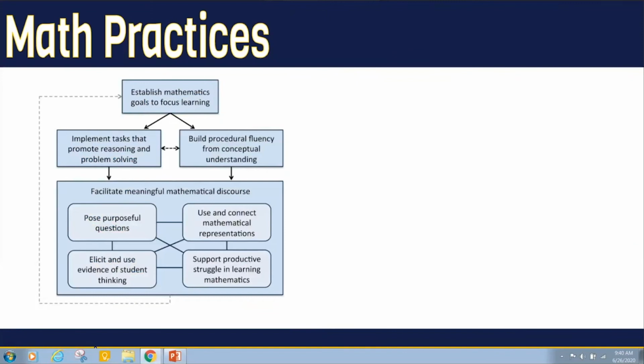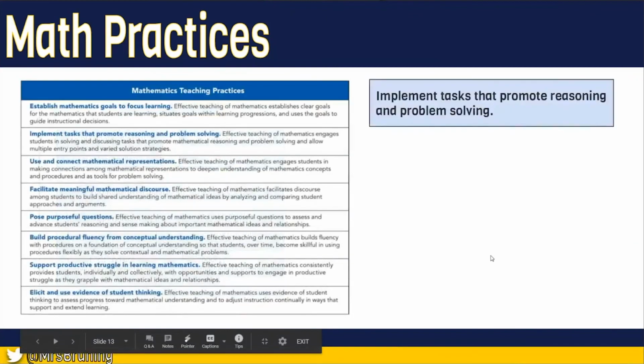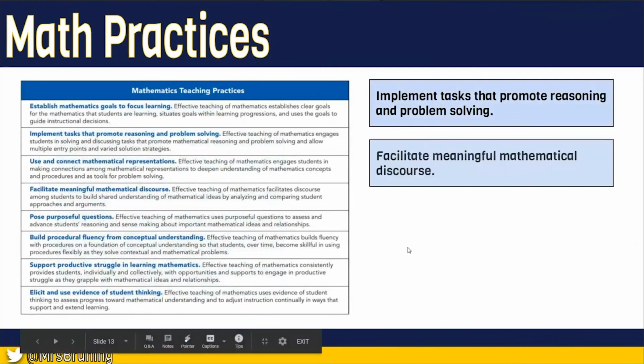Just like the process standards, one could argue all of the NCTM 8 effective teaching practices are embedded within an Esti-Mystery. There are some that are more significant to the task. Implement tasks that promote reasoning and problem solving. Students are continually being asked to adjust their answer as they navigate the task as new information is presented to inform their choices.